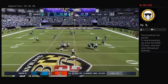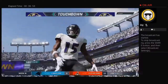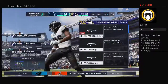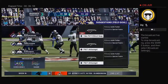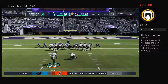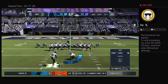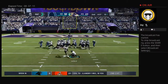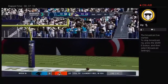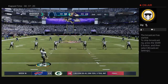2nd and 10. Here's Jackson again. He's going deep for Brown. And all the way in for a Ravens touchdown. Marquise Brown, his 2nd TD of the game and 16th on the season. And the Ravens will add on to their lead. Tucker now to add the point after. And the lead is up to 14. Makes the score Ravens 24, Colts 10.